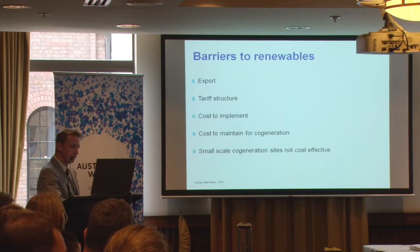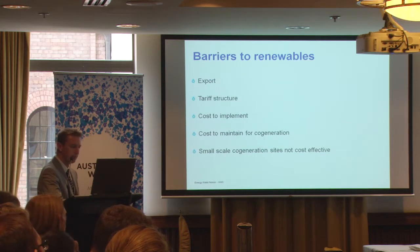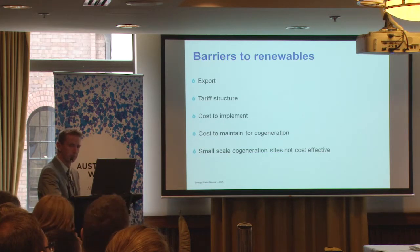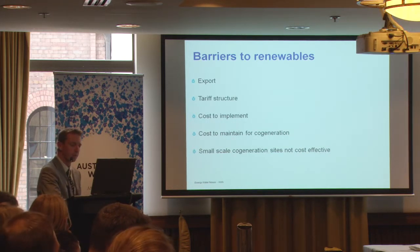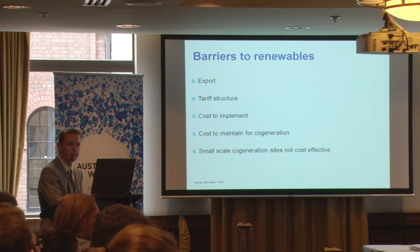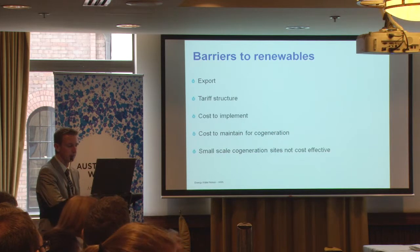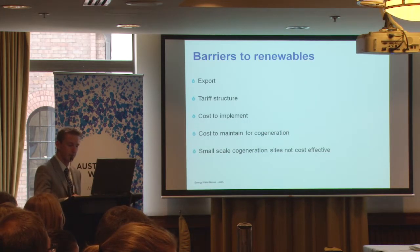Cost to maintain for cogeneration. Where we have cogeneration, it's very costly to maintain, so we're looking at other options for our biogas. And finally, small-scale cogeneration sites are not cost-effective. We found that sites that receive flows of below about 20 megalitres a day aren't cost-effective for cogeneration. So unfortunately, we have to flare all our biogas at those sites.